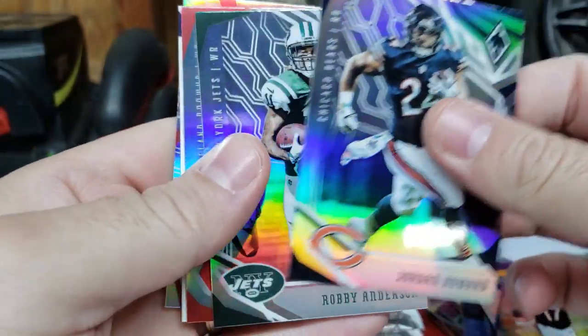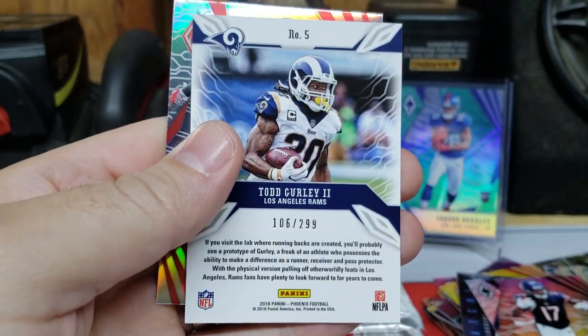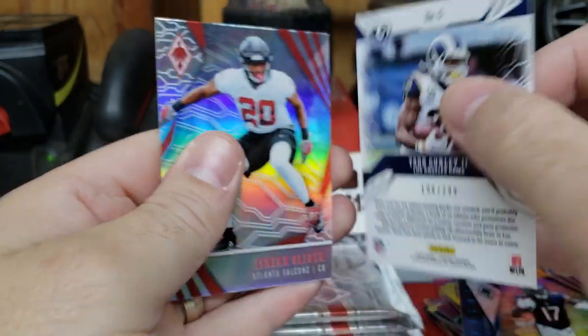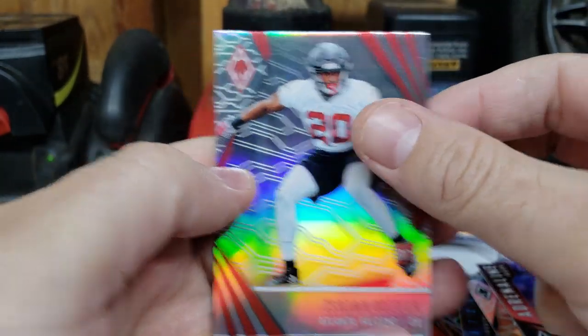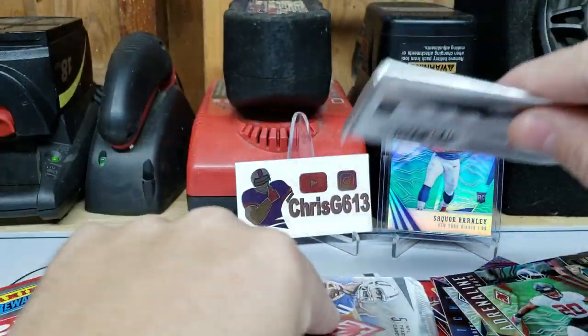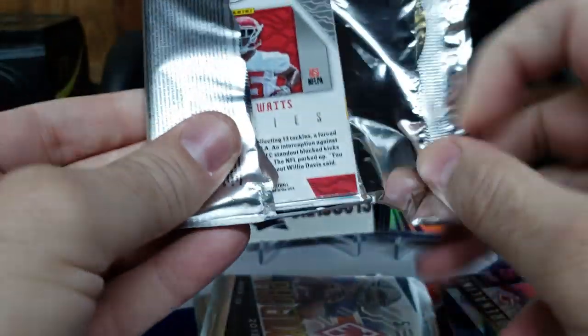All right, we got Jordan Howard on the front, Robby Anderson, Juice, Jarvis Landry, Todd Gurley, 106 out of 299, another maroon, and we got Isaiah Oliver. All right, last three packs here. This one feels pretty thick, and I'm pretty certain the last two are going to be relics, so swap them around. Let's see what we can find in this one first.